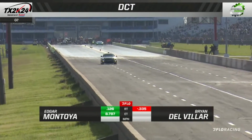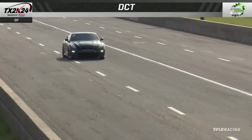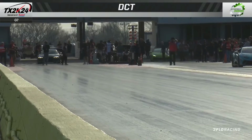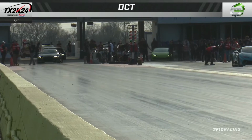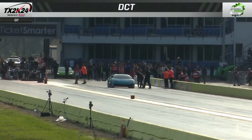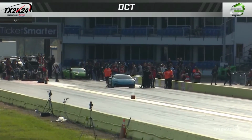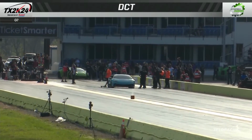Brian de Villar, 878 for the Nissan GTR on the right side. And Brian has some problems on the left side. The car came off the starting line and had issues. And he's got it stopped about the 100-foot mark. But Edgar, an 878, not improving on the 858 he already put down, so he will remain in the number 14 spot. That will not change his run. Brian had run 904 previously, which will get him the number 21 spot, which is what he currently holds.